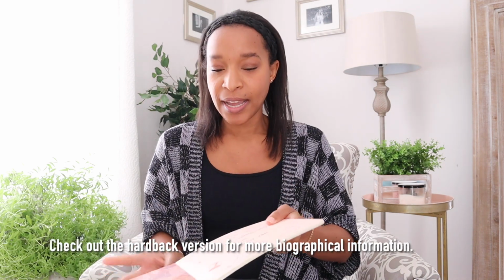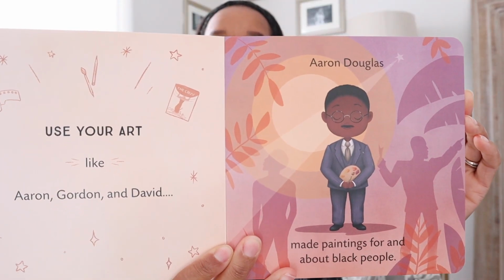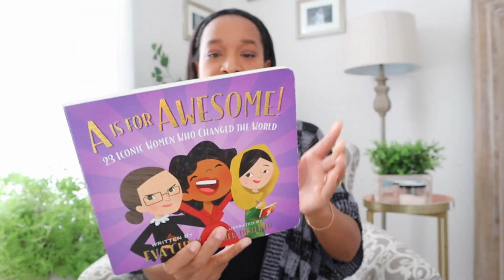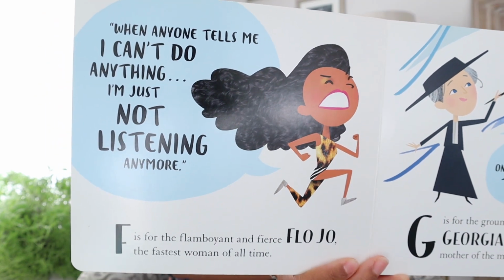These ones are very short. I think that they're really good for younger children. This book focuses just on women, but I do think that it expands more on the different women. So it has a little bit more information about the women that are in the book. These are definitely for the younger preschool ages.